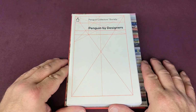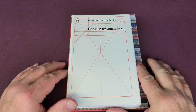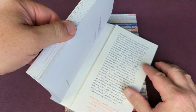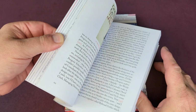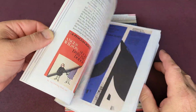But there you go. And it is worth pointing out at this moment that some of these Penguin Collectors Society publications have runs of 500 to 1,000, so not many. Penguin by a designer here, looking at the different designers. Very interesting indeed. Great book, this.